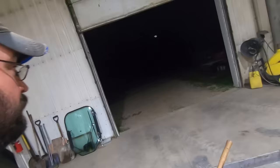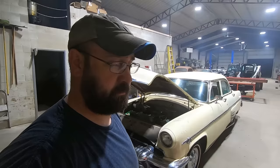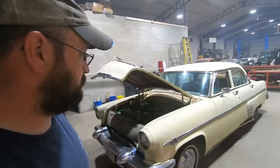But this beautiful day is over, so I think we're gonna punch out, go get some fresh air, and we'll see you tomorrow, see if we can get a transmission working, figure out where we're gonna put our fuel tank, and figure out a fuel pump, brakes, all that good stuff. We'll see you tomorrow. This thing runs good though.